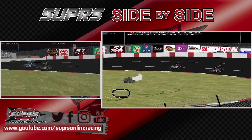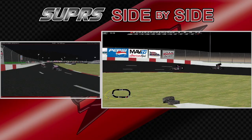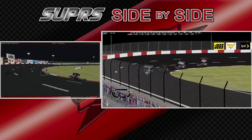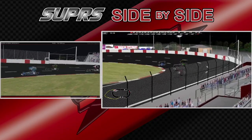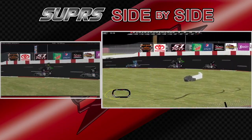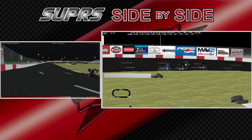Keith Powell now has moved up to battle Bob Gangwer for sixth position. Powell starting deep in the field, next to last in 11th position, and now trying to work his way back up through the field. Doing a good job of it in the Mayfield Missile.